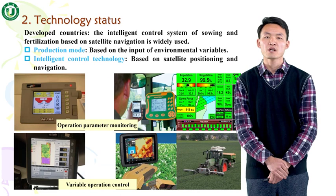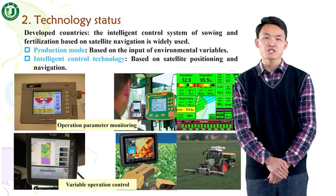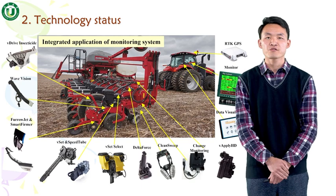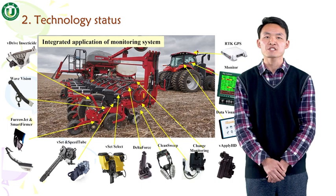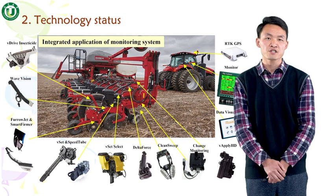In recent years, PSFT has developed rapidly. Compare the development status of PSFT at home and abroad. It can be seen that developed countries have realized the intelligent control of sowing and fertilization based on environmental parameters through the large-scale application of satellite positioning and navigation technology, and achieved the effects of real-time monitoring of operation parameters and variable rate operation control. It can be seen from the figure that foreign countries have developed large-scale sowing and fertilization machines with higher integration and intelligence, and have optimized the structure and intelligent transformation of different parts.